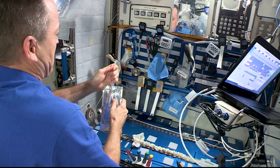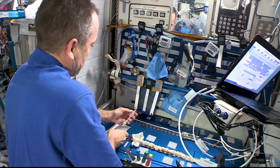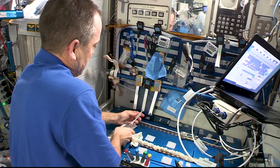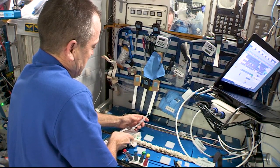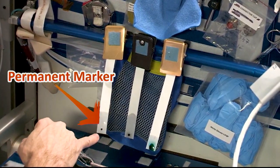All right, now let's see what happens. I'll go ahead and add some water. Here's the first one. Water is going ahead and creeping up the chromatography paper. You can already start to see not much separation here.